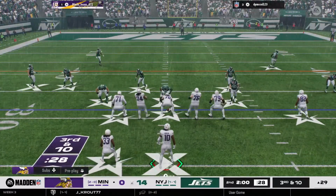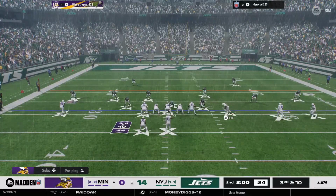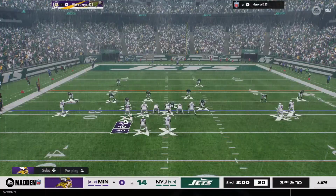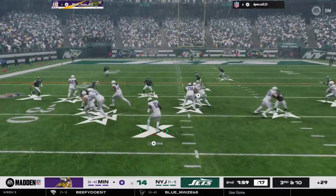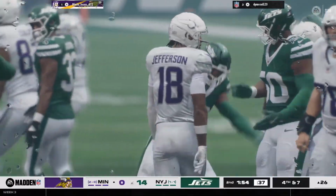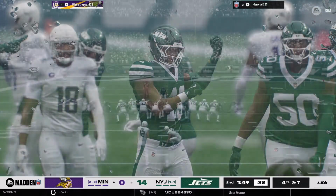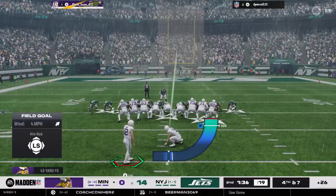Here's a 3rd and 10. Here we go, putting the tight end in motion. Now this is going to be a designed run. They let him keep it. And a nice job there defensively on 3rd down, not overcommitting to their pass rush. Having a plan for this quarterback as a designed runner, they're able to stop him short of the first down.